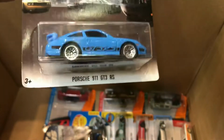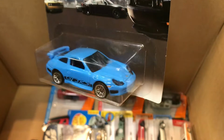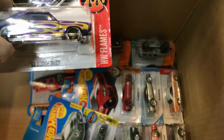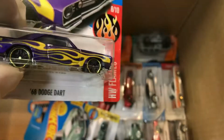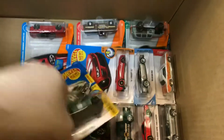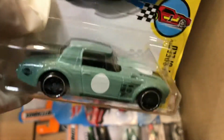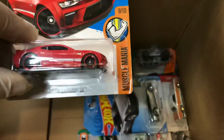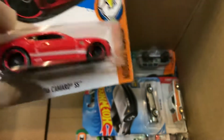Fast and Furious Fast 5. Porsche 911 GT3 RS, which is coming out in the 5-pack. Fast and Furious 1970 Ford Escort RS1600. Pretty cool. 68 Dodge Dart, purple with yellow flames from the Flame Series. And new for 2017, Fair Lady 2000. And 2016 Chevy Camaro Convertible from Matchbox. And new for 2016, 2016 Camaro SS, red. And 1957 GMC Stepside, says Sheriff on it, twin.